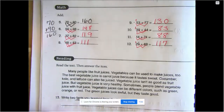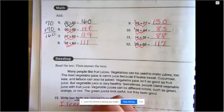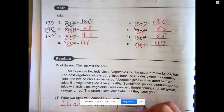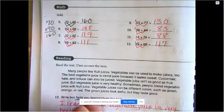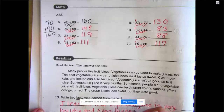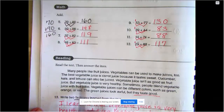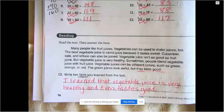So I learned that vegetable juice is very healthy and even tastes good. Something I learned to see. Tastes good. It's very healthy. Oops, where did I have it? Juice is very healthy. All right. So that was what my answer is. I learned that vegetable juice is very healthy and even tastes good. You might have a different sentence. Make sure it's at least 2 facts from your story.